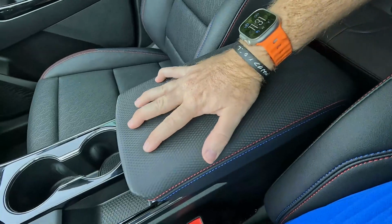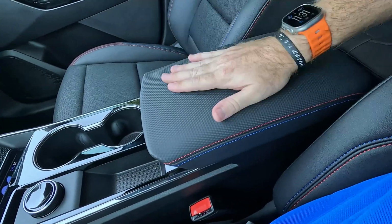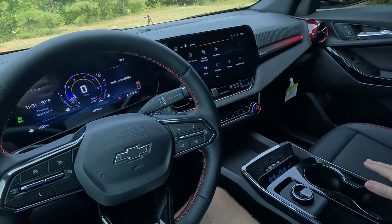And then again, the armrest, more of that same material, more of the red and blue stitching. I like it a lot. The interior really works for me here in this RS.